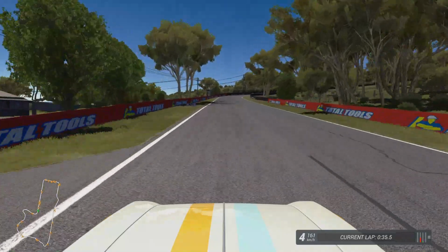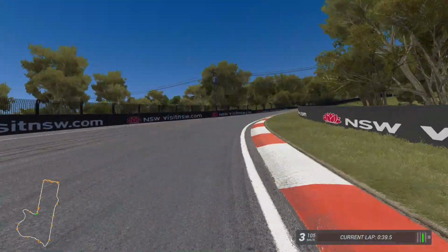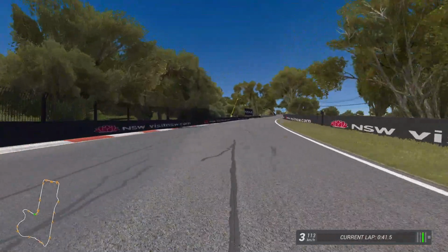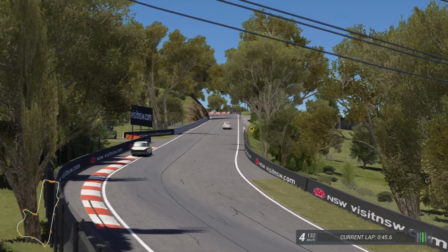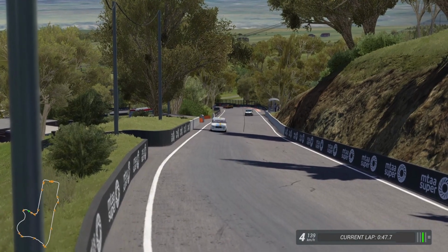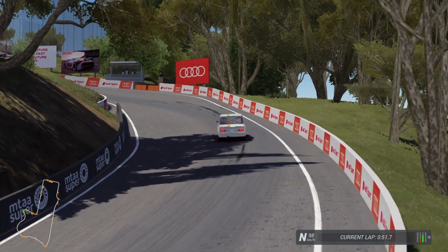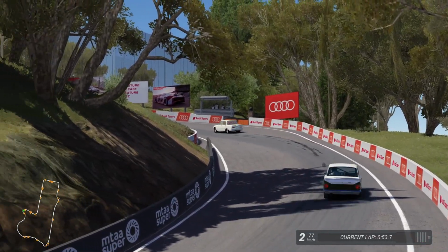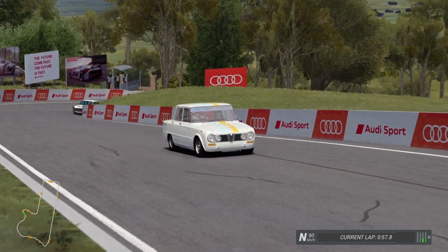Lower left of your screen you can see the track map, and you can also see where the other cars are. So it looks quite good, so maybe we have a rather free lap. Just one slower car in front of us, I think. Maybe we can catch that one on a part of the track where we don't lose that much time.